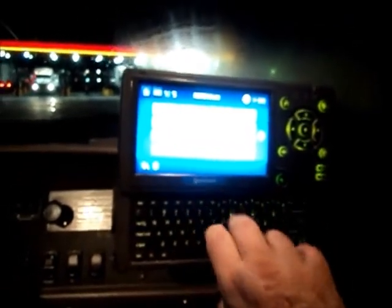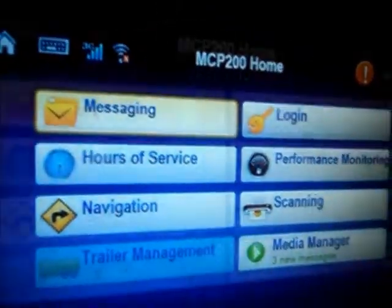Here we go. This is the Qualcomm unit on our trucks. Many trucking companies use the Qualcomm system. Qualcomm is simply the name of the company that developed and markets and services the system. There are other systems, but this is sort of the most used system, I think. And this is what the unit looks like. You have to type stuff down here and stuff shows up there. Anyway, this is the home page.